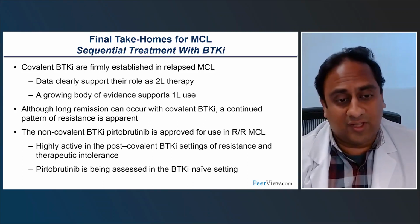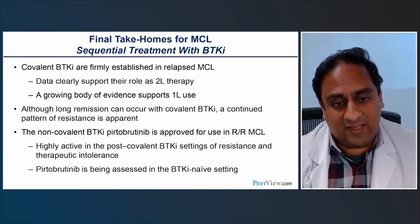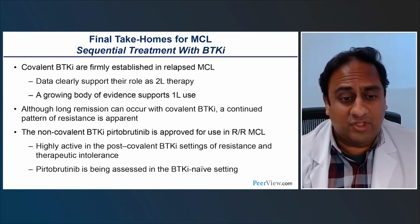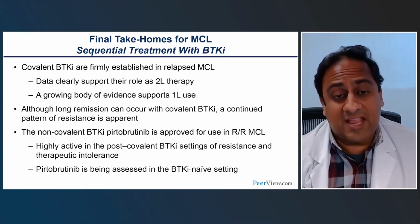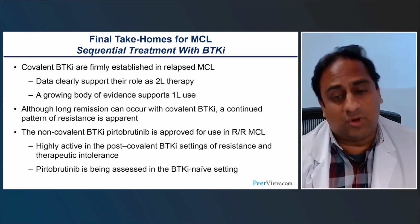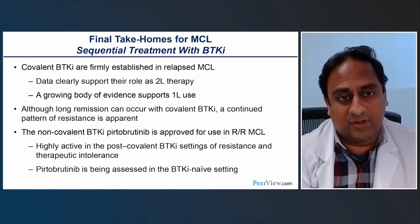And so we saw this drug and reviewed the data, which Toby did very nicely, showing the activity of this drug in the setting of resistance and intolerance, and showing that there might even be some data emerging for pirtobrutinib in the BTK naive setting, although I would wait for that head-to-head clinical trial to mature before using that as my first option, given the well-established role of covalent BTK inhibitors.